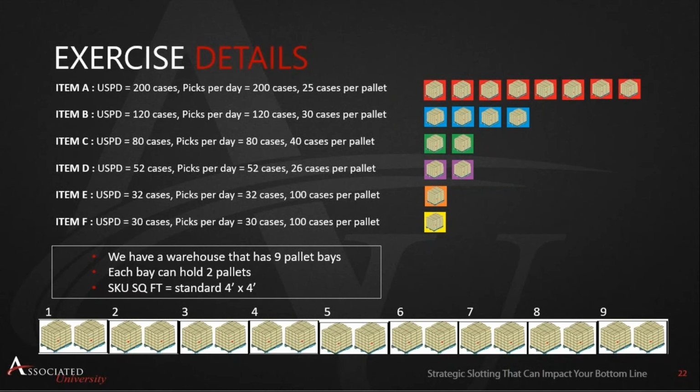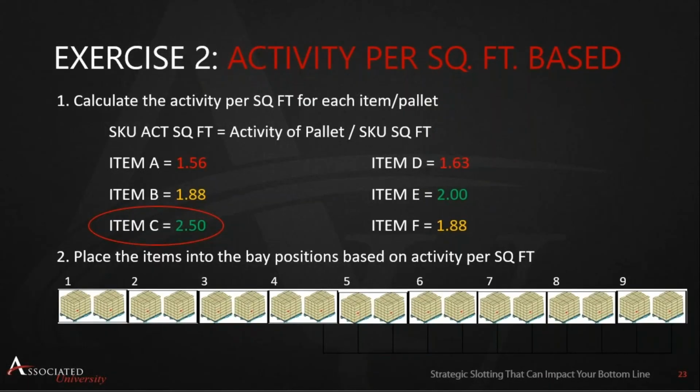So now let's take the same 6 items, but we're now going to position them based upon the item's warehouse square footage utilization. If we calculate the warehouse square footage ranking, you will see that item C, not item A, is now the most desirable item to be in the first prime position. So now we will place the items based upon this newly calculated value.